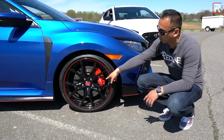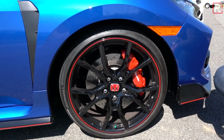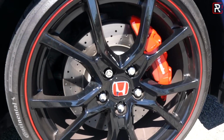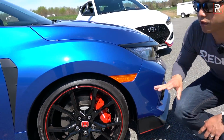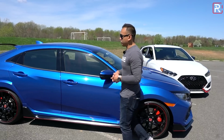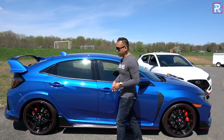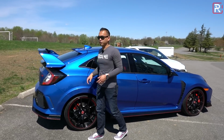The one thing you're going to notice, the brakes. Honda put some serious brakes on the Type R. These are 4-piston Brembo calipers with 13.8-inch slotted rotors. So again, massive brakes that really improve the stopping power of the Civic. You're going to have a 4-wheel independent suspension, more carbon fiber trim on the lower side sills, no sunroof. Honda does not offer a sunroof on the Type R.